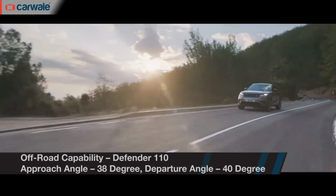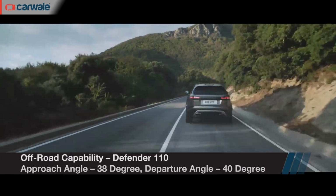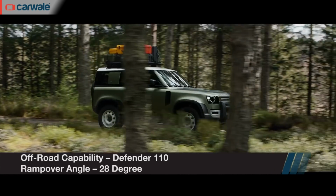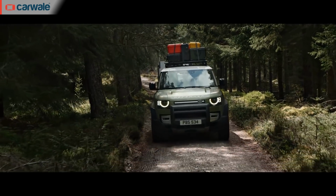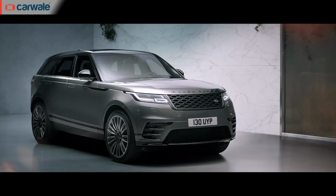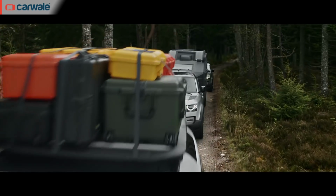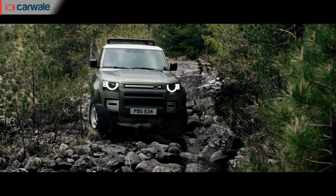You have other Land Rovers that you can buy for this price. You have the Range Rover Velar, which is the absolute dramatic opposite of the Defender. So Defender is more blocky, is more utilitarian in that sense, and Velar is more stylish. It's something that you would drive to a club. The Defender, maybe you'll just drive to your outdoor ranch or farmhouse or whatever. So it's going to be a difficult choice for people.